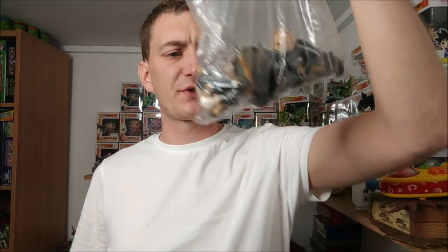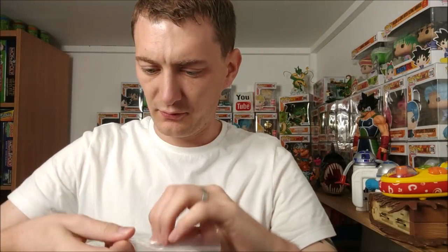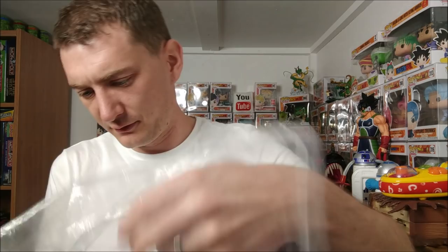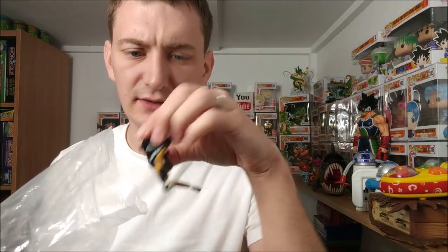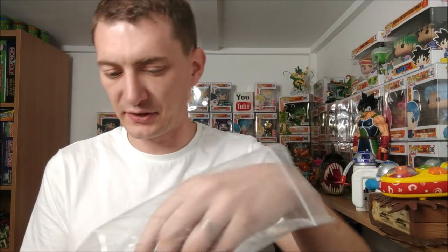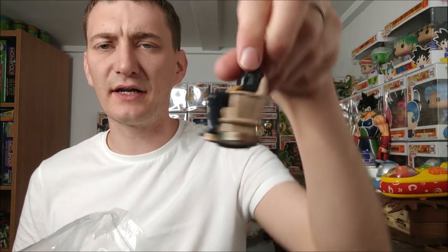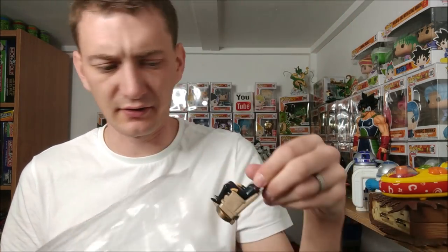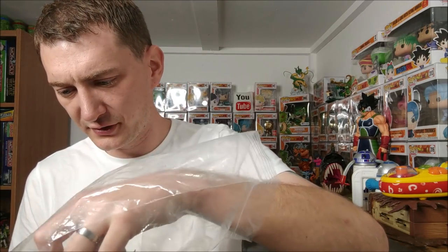We have a bag of Star Trek bits. So we've got a couple of Enterprises. What else have we got? That's a really weird looking Data. This is from 1999. Okay, this actually could be a decent little lot. There's two of that guy. Didn't he take over and be captain at some point? I don't know. Worf, two Worfs. Stick it together. I hate Star Trek.